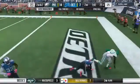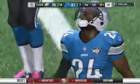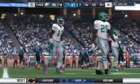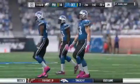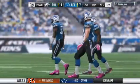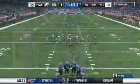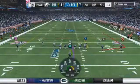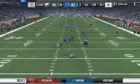And for the third time here in this half, it's intercepted. Nevin Lawson with a pick. And a big turnover there as his guys will get the football back. So here come the Lions now. After the interception, here's Stafford.